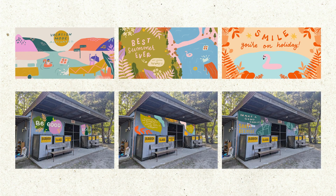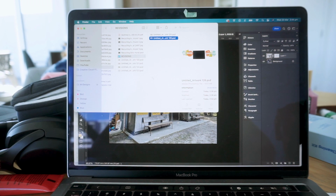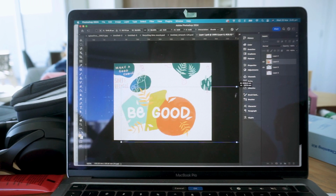I know some people like to work in black and white first and send their clients black and white sketches, but it's a bit hard to picture the finished product, so I like to take one step out of the process basically. So now I have my 6 concepts, 3 for each side. I lay them out on a PDF and mock them up. This helps the client visualize while also protecting your artwork from theft.